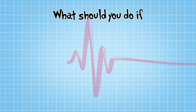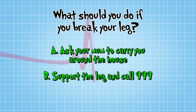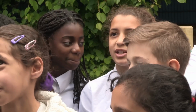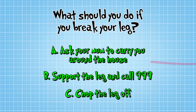So, what should you do if you break a leg? A. Ask your mum if she'll carry you around the house for 6 months. B. Support the injured leg to keep it still and call 999. C. Chop the leg off. It's no use now it's broken. I recommend B because doctors can heal it, instead of C, chopping your leg off and you don't have a leg. Aya is right. The correct answer is B.